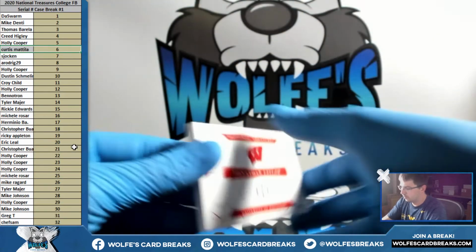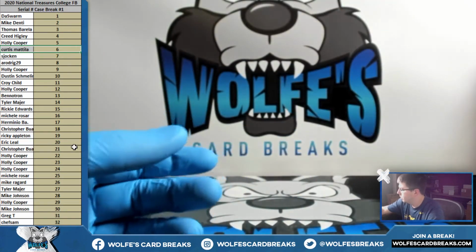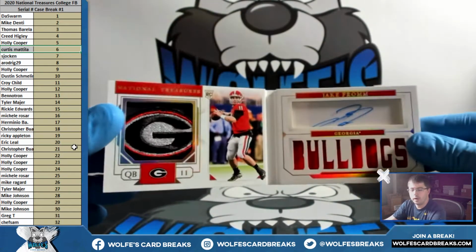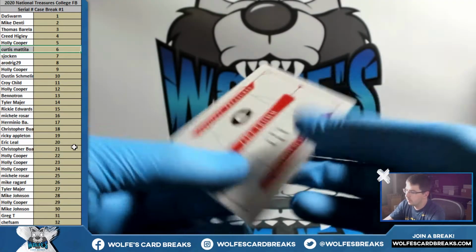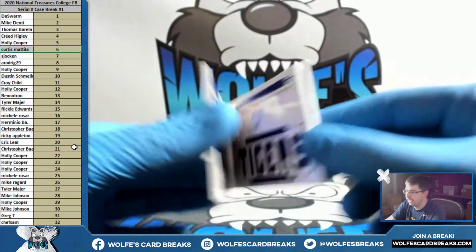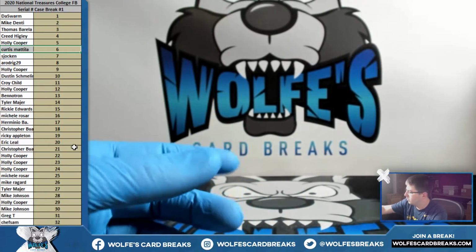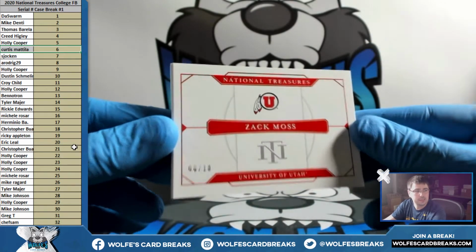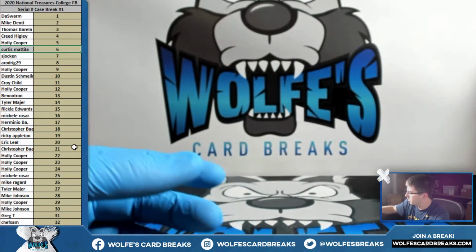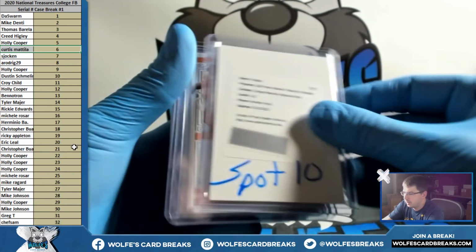Some nice booklets. 8 spot, Jonathan Taylor. 3 spot, 3 out of 5, Jake Fromm, monster booklet. Mag that up. 8 out of 49, Clyde Edwards-Helaire booklet. Zach Moss, 6 out of 10 for the 6 spot. Autographs, Brandon Aiyuk redemption going out to spot number 10.